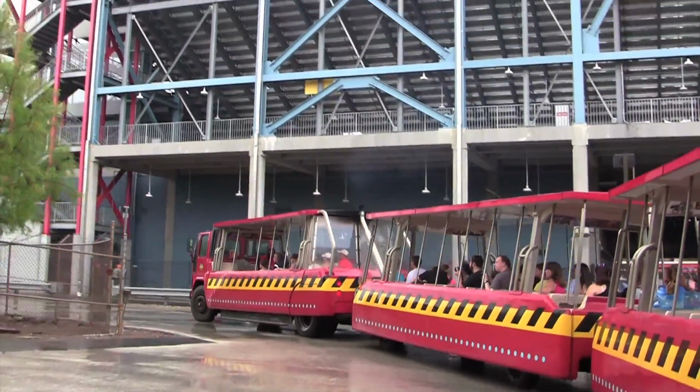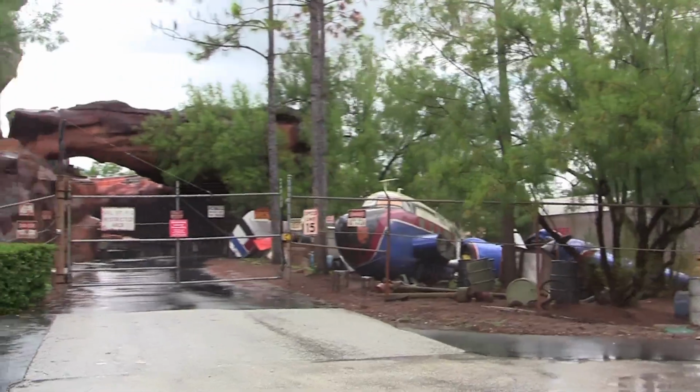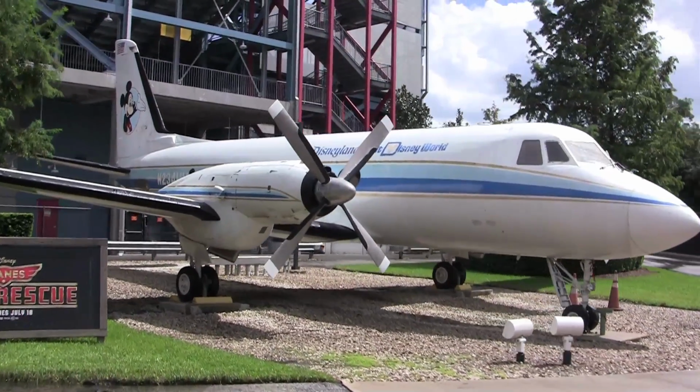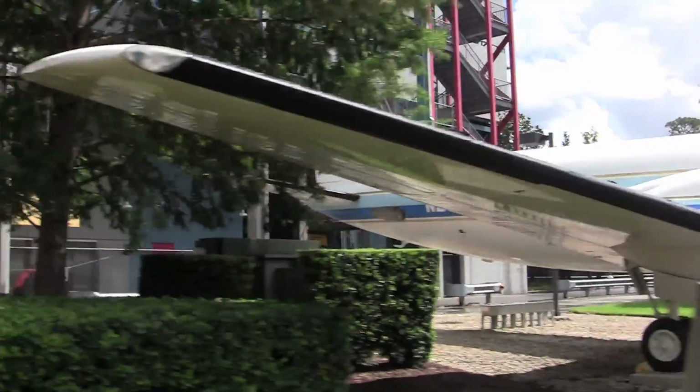Hi everybody, I'm Bob Scanaway, director of the new DisneyToon Studios animated feature, Planes, Fire and Rescue. Looks like the historic aircraft on the right is getting into the spirit of our new film. It would fit right in with Dusty Cropper, Dipper, and all their high-flying friends from Piston Peak National Park.